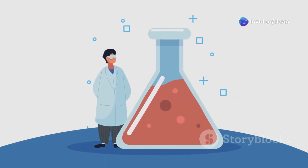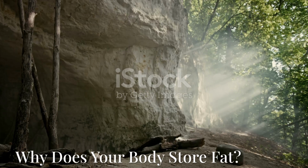Science confirms, muscle does not convert into fat. Fact or fiction? Total fiction.